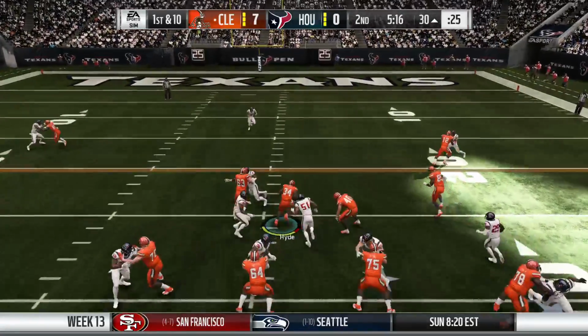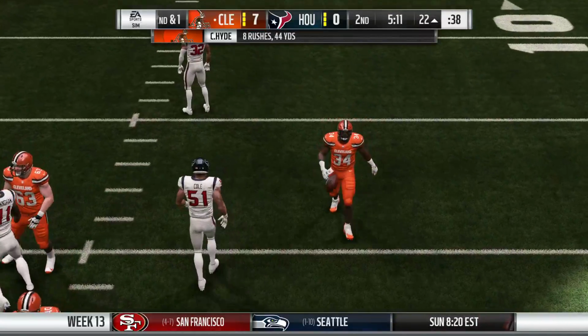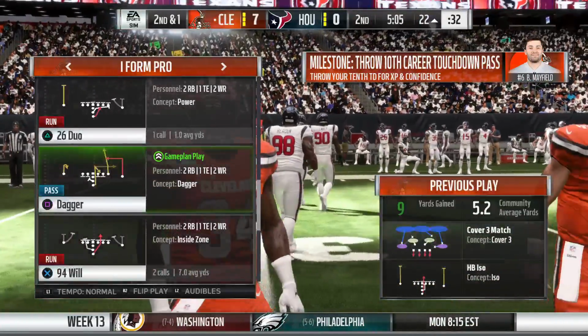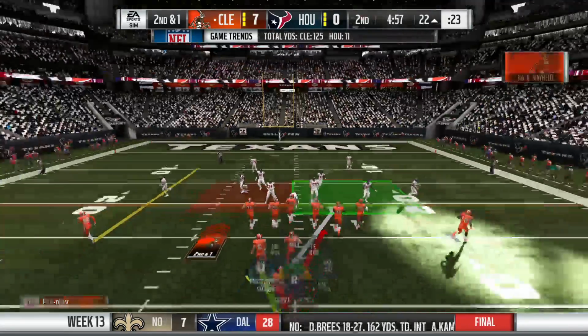They'll give to Hyde. Down to about the 22 here. 9 yards is the pickup there, and they'll have a 2nd and 1. First play of the drive, let's give credit all around. Excellent blocking, but the guy carrying the ball, he was the finisher. A really nice run.